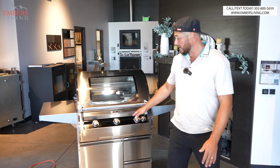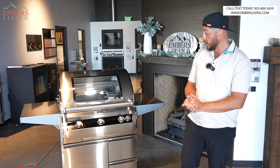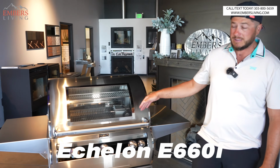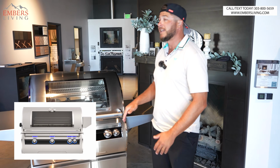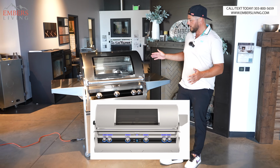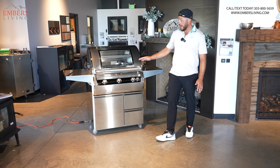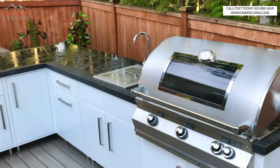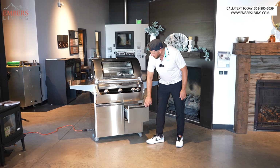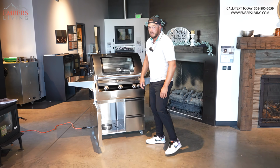This is the new redesigned model, which I have not really gotten my hands on too much. So we're gonna learn together. All right, we ready to learn? Okay, so this is the 660i, which is the smallest model. It comes in the 790, and I think the 1080, which is the big dog. Most traditionally, we're gonna order this as a grill head. We don't do a ton of cart sales with it. However, I will say, if you're interested in the cart model, this cart does seem very well built.